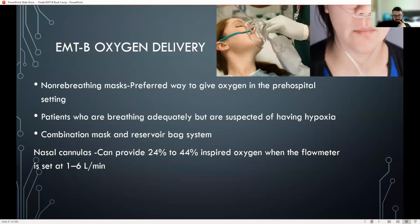So what can the EMT-B do for oxygen delivery? You've got the non-rebreather mask, of course. We've already covered that, so I'm going to keep on moving.